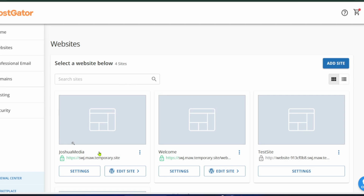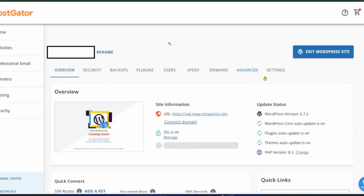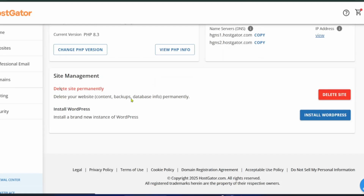Find the website you want to delete. Once you've located it, look for the settings option. It might appear as a gear icon or a menu button next to the site name. Inside the settings page, scroll down until you find an option that says Delete Site Permanently. This is the most critical step, so double check that you've selected the right site.